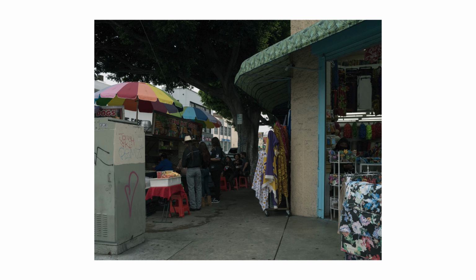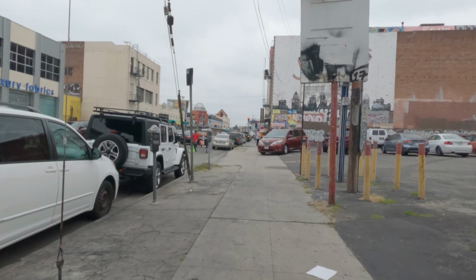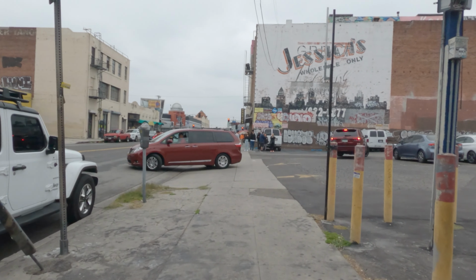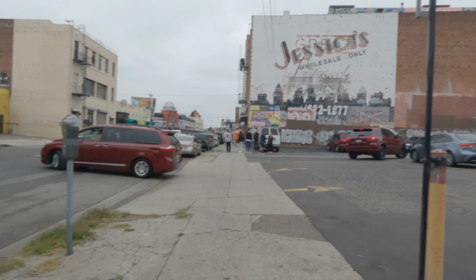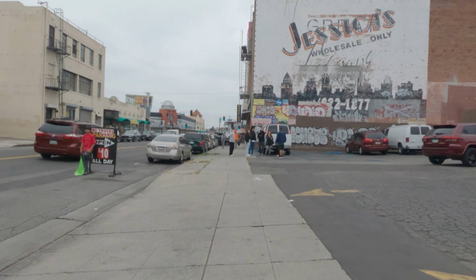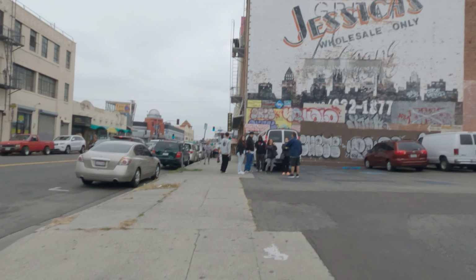And it was cool. I actually haven't been in this area since I was a kid. I used to go a lot with my mom and my dad, just buying clothes and toys and all this stuff. So it was kind of cool to go back as an adult. And now that I have a camera, document everything. And today we're with the Leica Q2.